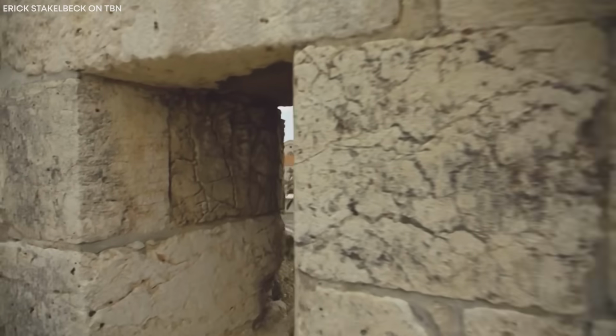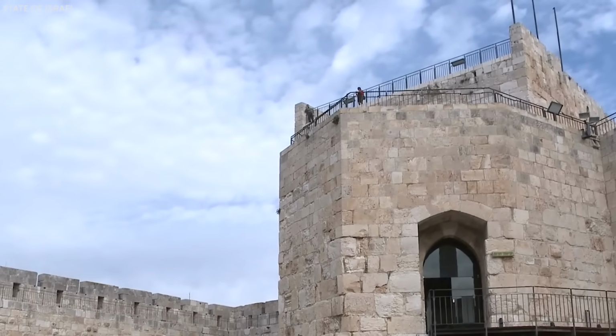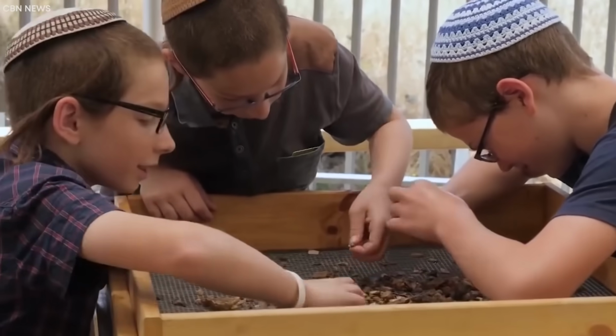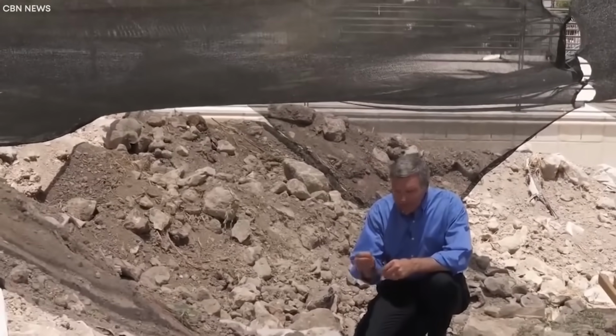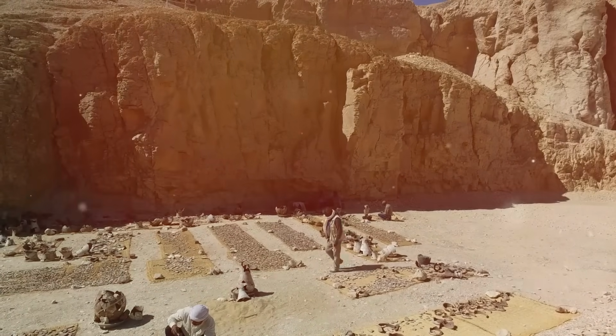Any dirt removed from the Temple Mount for construction, maintenance, or emergency repairs gets carefully collected and transported to a special archaeological site in the Emek Tzurim National Park. What might seem like ordinary soil to most people is actually a treasure trove of historical information waiting to be discovered. The process itself is meticulous and thorough.